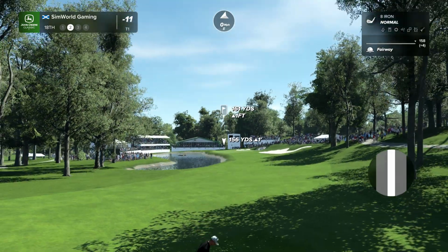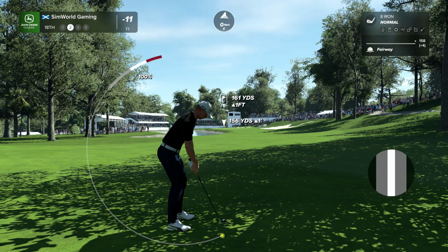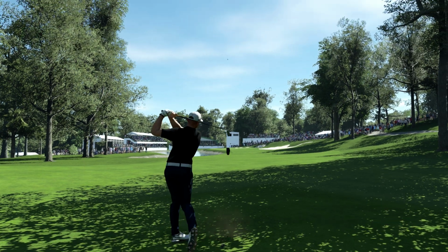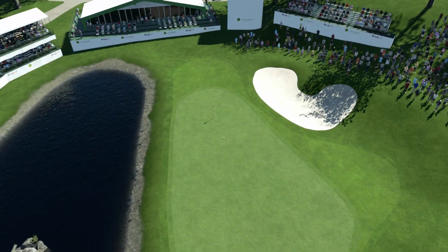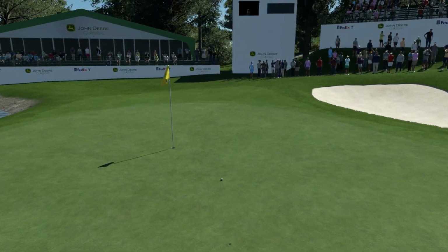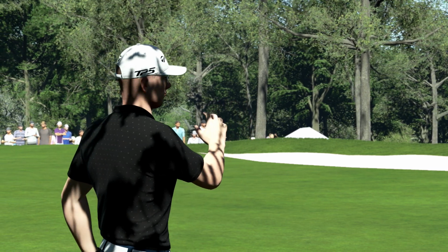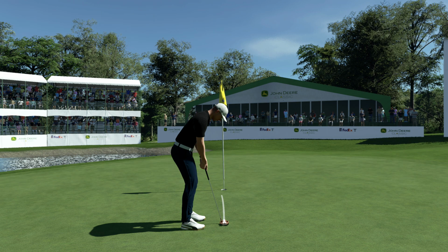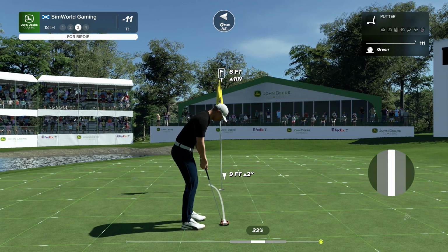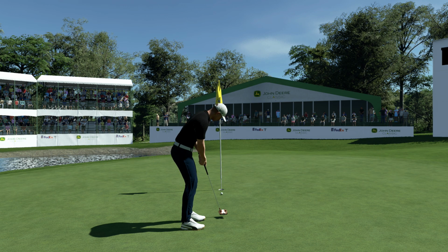That's nicely done. Lining up from around 160 yards. Currently tied for the lead. Looks to have opted for the 8-iron. Has got this thing dialed in here, looking good. That was special. This putt for him to win the event. This one started out on a good line.